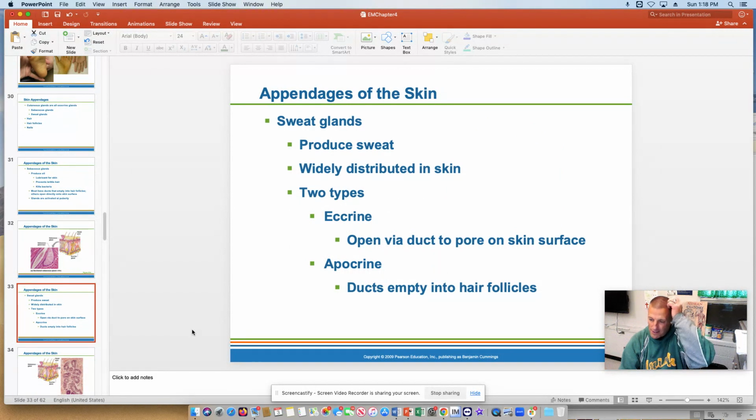Okay, sweat glands. We have a couple of different kinds of sweat. We produce sweat to reduce our body temperature, to help maintain our body temperature, widely distributed, but not all sweat glands are the same in all areas of our body. Eccrine, open via duct into the pores of our skin, and apocrine into hair follicles.